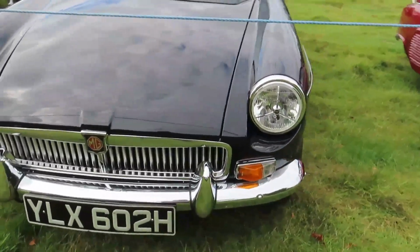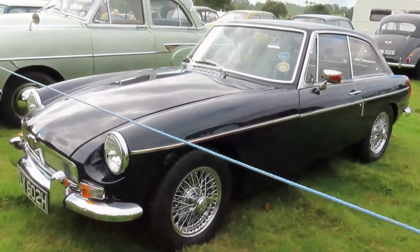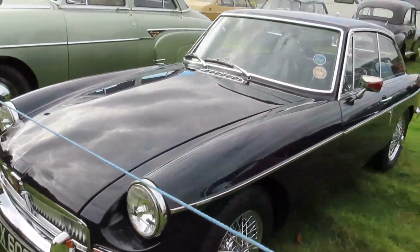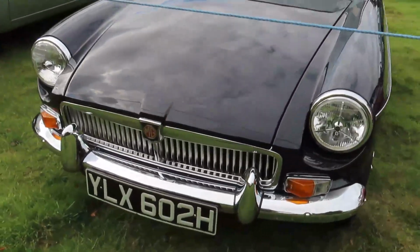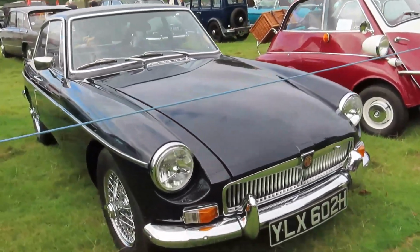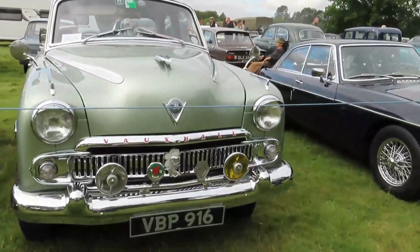I know everybody jokes about seeing MGBs everywhere, but now you don't actually see that many chrome bumper GTs, strangely enough. They are still a very common classic, and I see why: a practical car, you can have a Roadster or a GT, whatever your preference is. But now you don't see as many chrome bumpers.